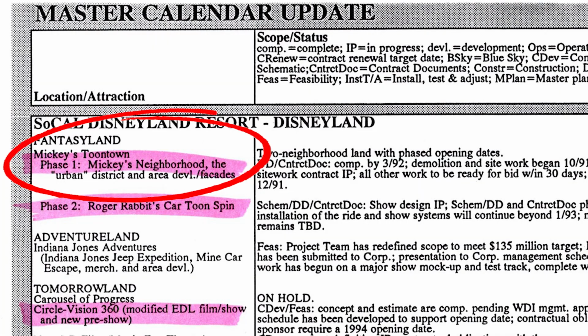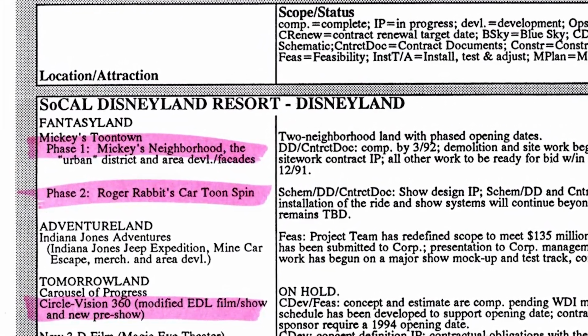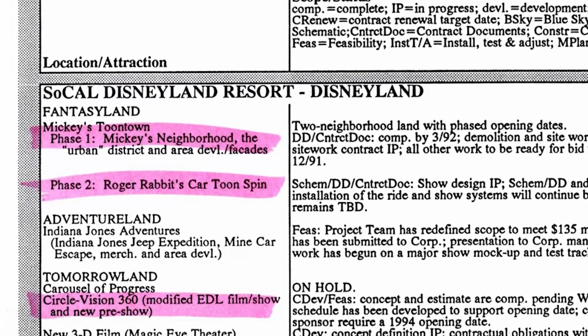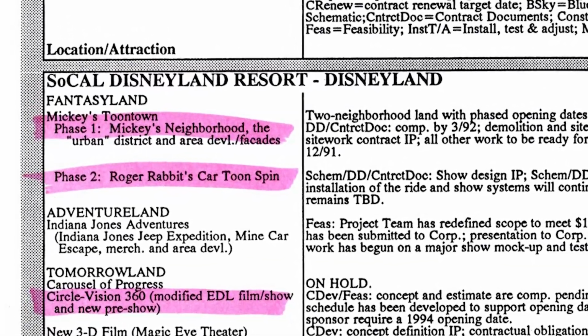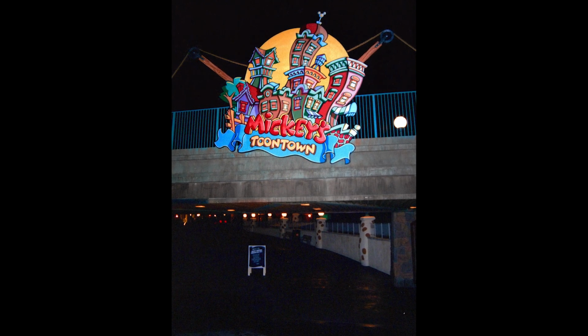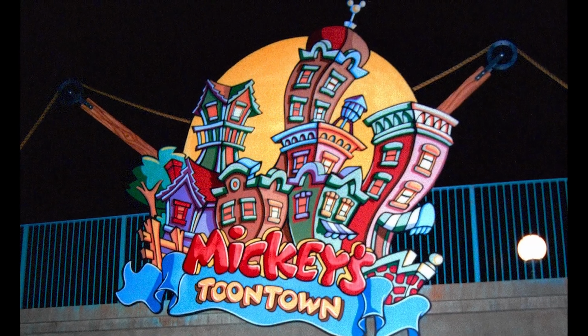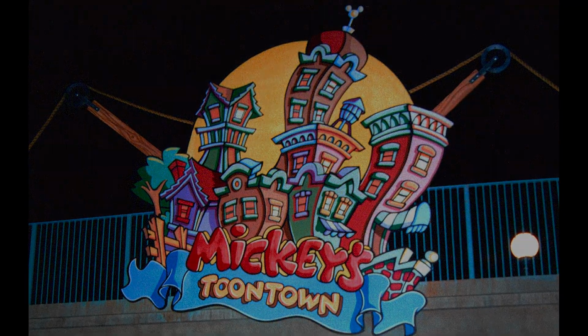There's Mickey's Toontown at the top of the list, which was scheduled to open in January of 1993, and that's when it did open. It's interesting that Toontown was listed under Fantasyland and not its own land yet. The second phase was the Roger Rabbit's Cartoon Spin attraction, which opened in January of 1994. Now here's a photo I took at the entrance of Mickey's Toontown in December of 1992, a month before it opened, and it still had that temporary sign above it.